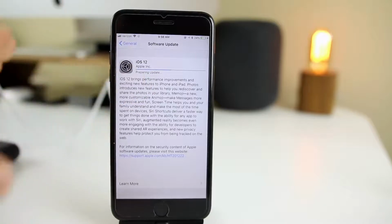I did finish downloading. Now it's in the preparing stage. And I will just say that the length of time that it's going to take you to download and prepare this update and actually install the update is going to vary. It's going to vary based on your device, your download speed, your upload speed. It's going to vary on the server. If everybody's trying to download iOS 12 at the same time, it's going to be slower for you. So it's really just going to depend on when you do the update and how quick your internet is. And of course, if you have a newer device, it is going to move along quicker as well because it does have a faster CPU.